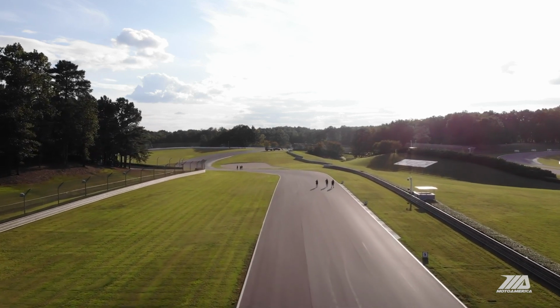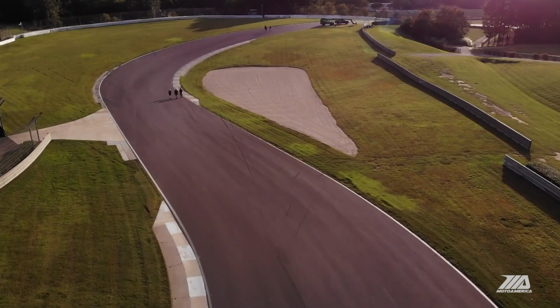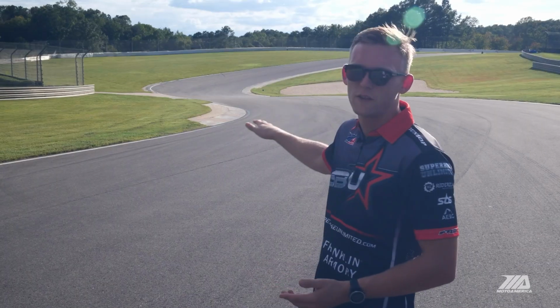Here we are at turn 11 and 12, my final favorite on the track, which is hard, but this track has a lot of unique features, and this will be one of them. The flow of it is very unique, but you can see how the track kind of drops away and you kind of lose vision of it. That's another reason why this is my favorite corner on the track.